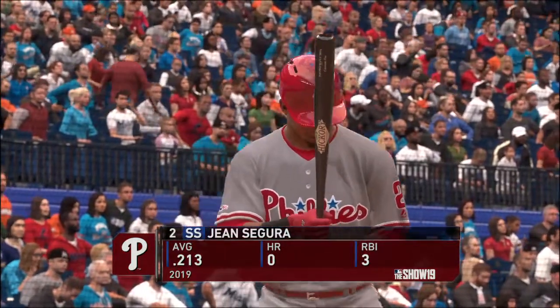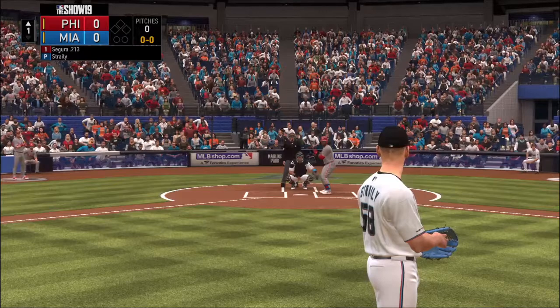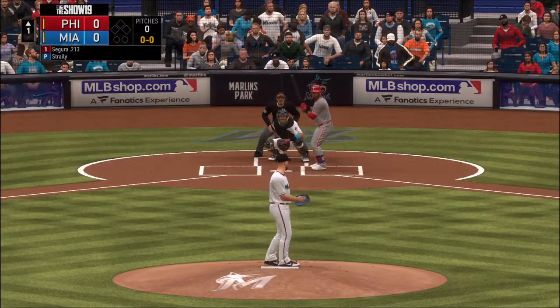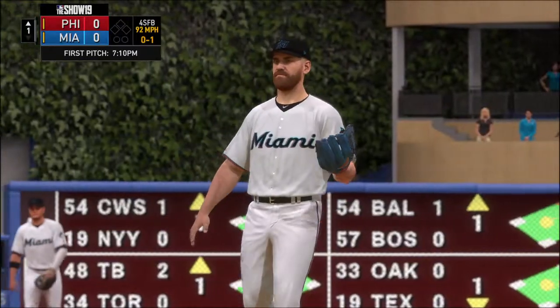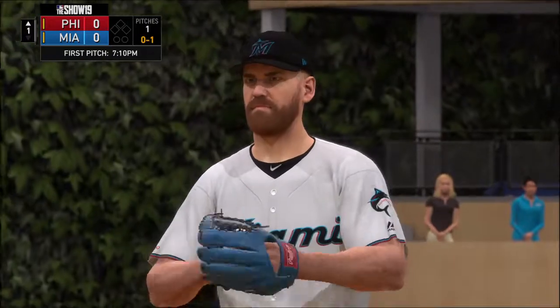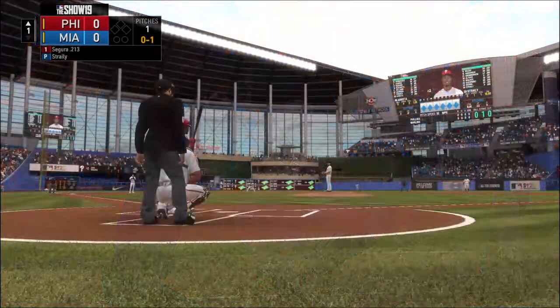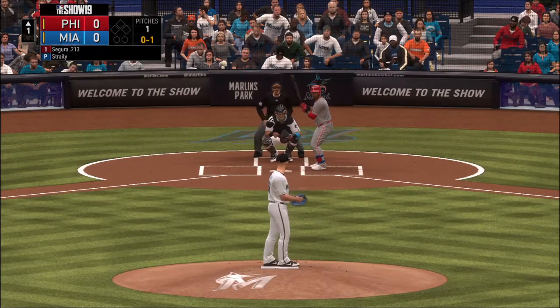Jean Segura standing in. He'll get us started in this one under the lights. Tonight for Philadelphia, the shortstop, Jean Segura. First pitch of the at-bat, first of three here on a Friday night, is in there for strike one. Guys, this Marlins ball club, as they begin play here tonight, they've been on the skids recently, losers in 7 of their last 9 ball games.